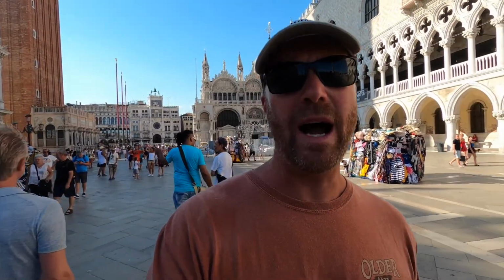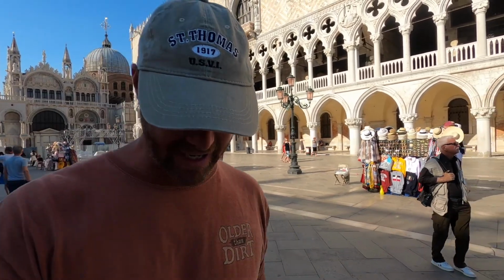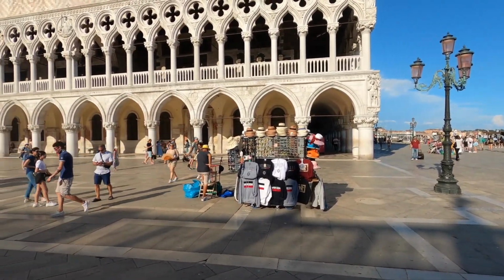Well, most of you know I love tourist things, says the guy with the St. Thomas hat on and Hawaii old as dirt shirt on. I got my sense of humor. But there's tons of touristy items to get while you're here in town, to include kiosks spread all around the city. Kiosk meaning those little stands that you see all around the square.